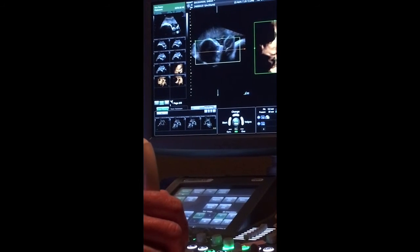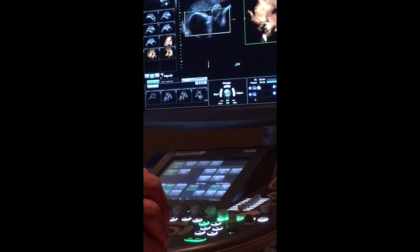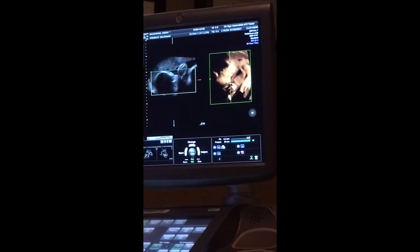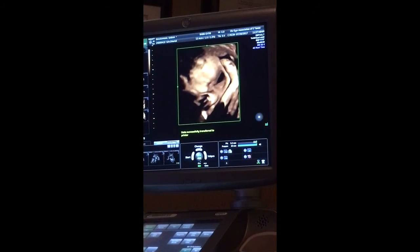You see her little toes popping in right there. Yeah. She just gives us little bitty peeks of her. Don't get a lot. She's shy. It's like, take in what you can get.